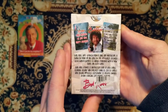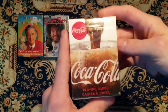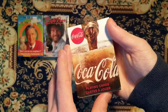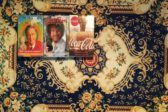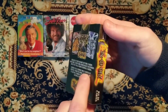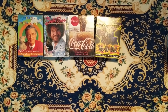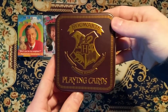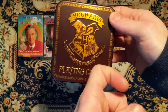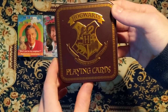Bob Ross. That's number two. And number three, I got Coca-Cola playing cards. And for deck number four, I got Yu-Gi-Oh! For number five, we got some Hogwarts Harry Potter playing cards in a metal tin with some metallic shine on it.